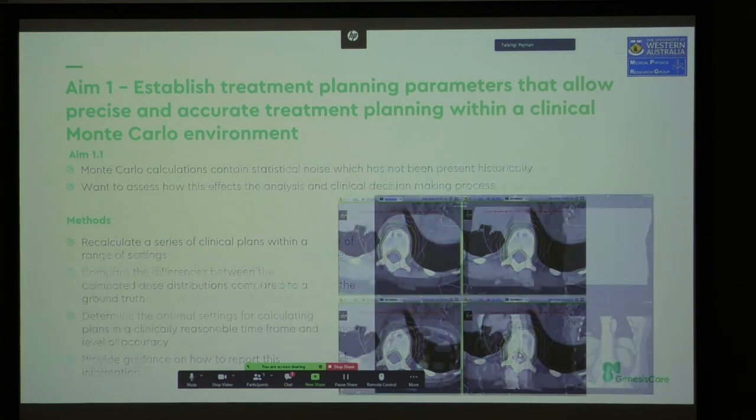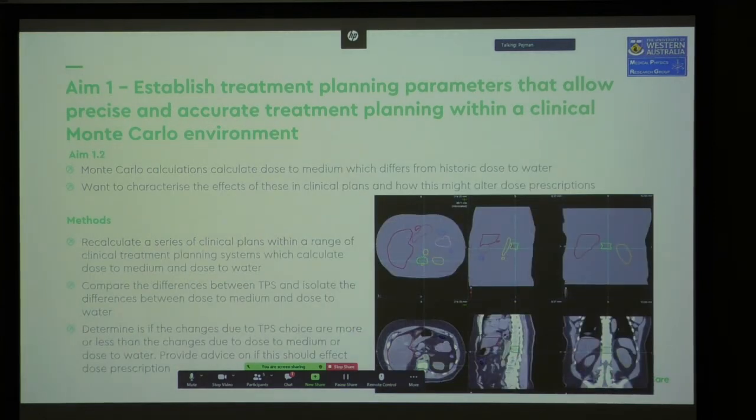The second thing we want to look at is a calculation of dose to medium, which differs from historic calculations of dose to water. So this is another function of Monte Carlo dose calculations. They inherently calculate dose to medium, whereas previous treatment planning systems have historically calculated dose to water. It doesn't make much difference across the body apart from bony regions, which is exactly what we're looking at here, where doses can be 10 to 15% different.